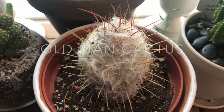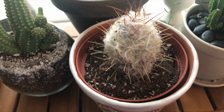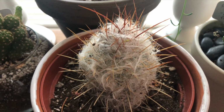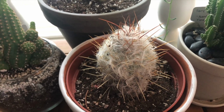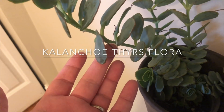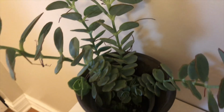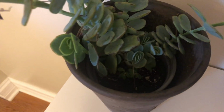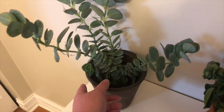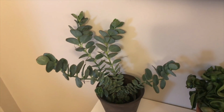I also got this old man cactus that I've been wanting. I have a silver sword cactus, or a silver torch cactus, but this one just looks so cool, and it's fat and fuzzy and spiky. And then I got this Kalanchoe, and I'm pretty sure that these are aerial roots. I don't know, but it's crazy how they're just growing out of everywhere, and there's so much new growth down there. So I'm excited to get this potted up. Right now it's in a cover pot because I need soil, but that is it.